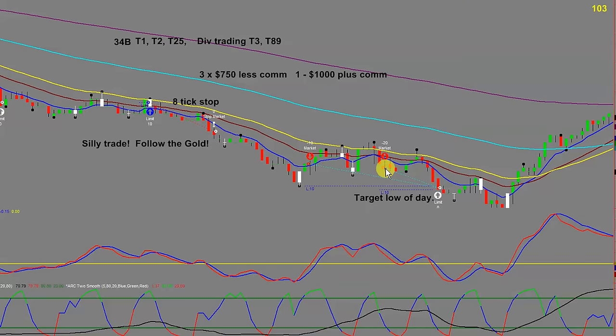So that cost around $100 a contract, $1,000. I then fired off a couple of shorts here. I was targeting the low of the day, so I had one lot right at the low of the day, and I then shorted again one tick below the low of the day, and basically on a T25 just there, and that scored. So I'm up about 1100, or 110 a contract.